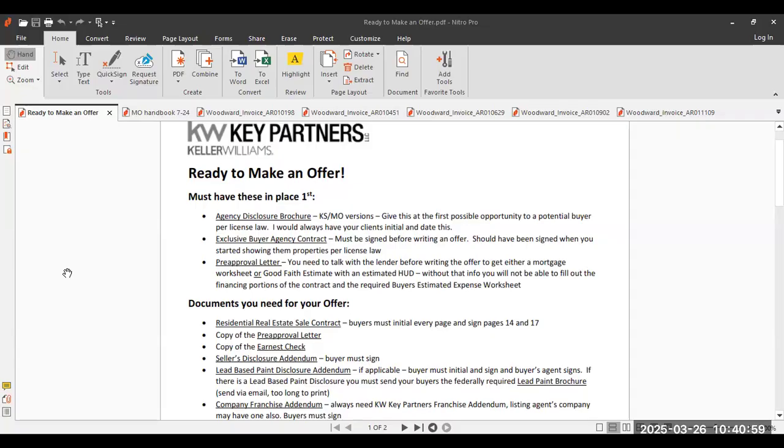If you know your buyer's going to be wanting to do a sewer line inspection and a radon and, you know, any other special inspection. So those two items you need to begin with, the good faith estimate and the pre-approval letter.